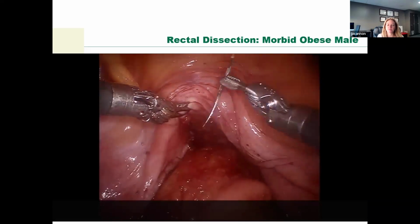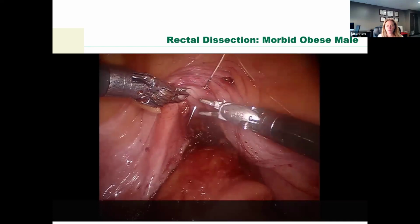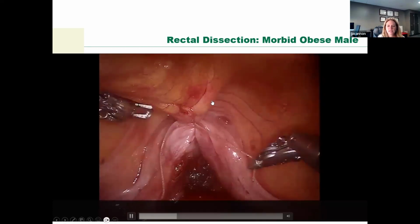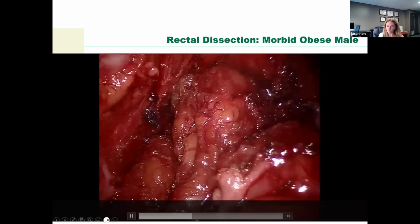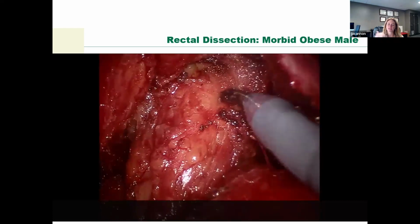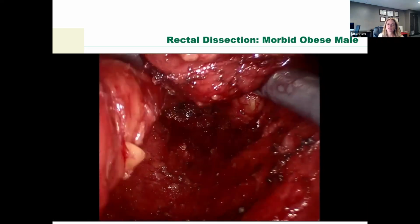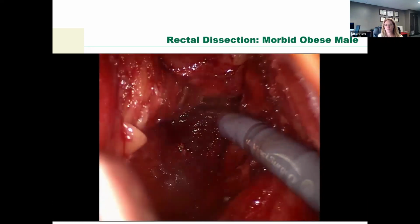A similar concept. This particular video is from a morbidly obese man with a very narrow pelvis where we're really struggling with visualization. And with his obesity, the bladder and anterior peritoneal reflection kept falling into our face. And it was requiring either myself or my assistant to retract that up the entire time. So in order to save us one of those retracting arms, we just put a stitch through that and essentially pexied it to the anterior abdominal wall.